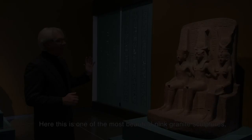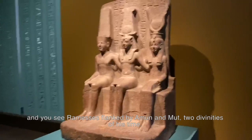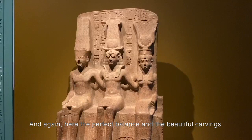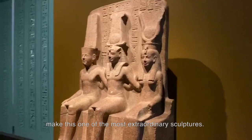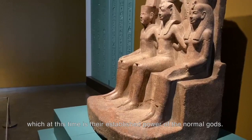Here, this is one of the most beautiful pink granite sculptures, and you see Ramses flanked by Amun and Mut, two divinities of his time. And again, here, the perfect balance and the beautiful carvings make this one of the most extraordinary sculptures. Ramses is at the center, and the deities are the two patrons of Thebes, which at this time is the reestablished power of the Egyptian gods.